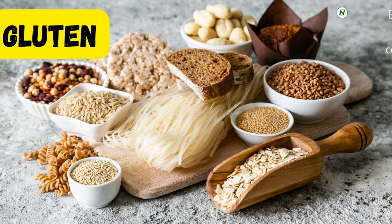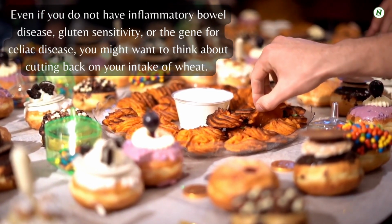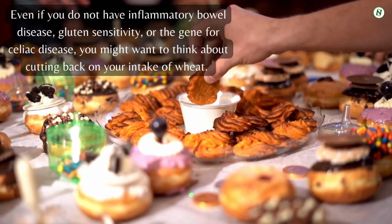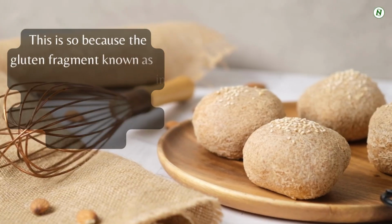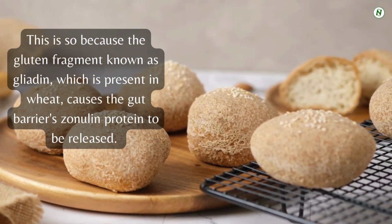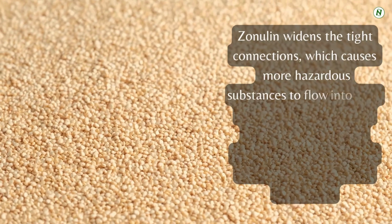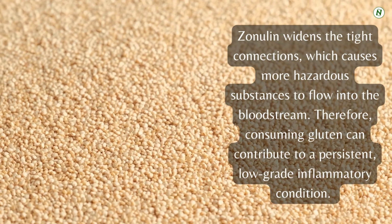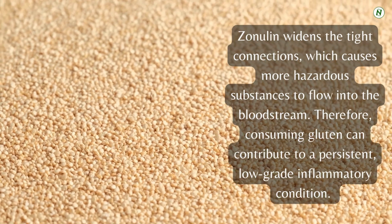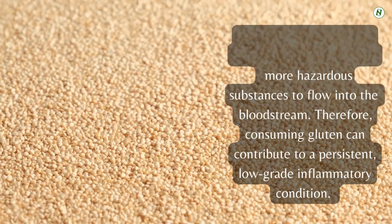Number 4. Gluten. Even if you do not have inflammatory bowel disease, gluten sensitivity, or the gene for celiac disease, you might want to think about cutting back on your intake of wheat. This is because the gluten fragment known as gliadin, which is present in wheat, causes the gut barrier protein zonulin to be released. Zonulin widens the tight connections, which causes more hazardous substances to flow into the bloodstream. Therefore, consuming gluten can contribute to a persistent low-grade inflammatory condition.